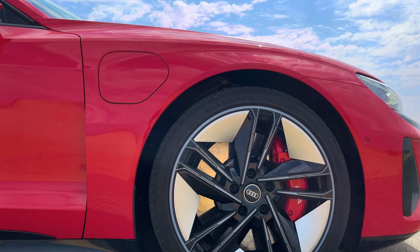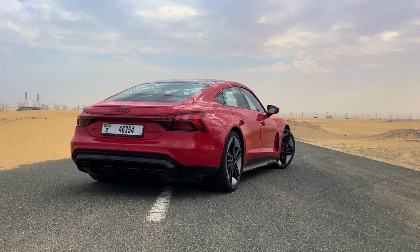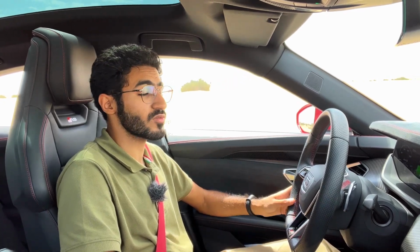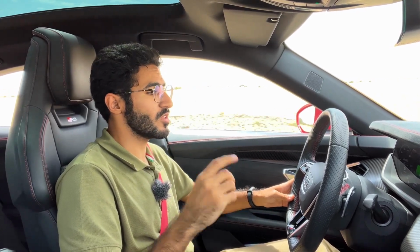Now that we've seen its muscles, it's time to see what it does in real-life situations. Now the spec sheet tells us that it can do about 480 kilometers on a full charge, or actually 420 according to what the car told me earlier today after a full charge. Maybe it depends on the mode that you're in. But I wouldn't trust that completely, because it depends on a million variables.